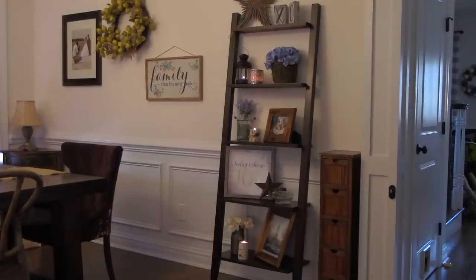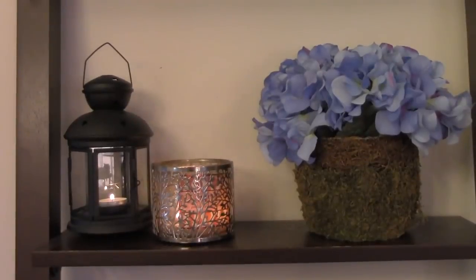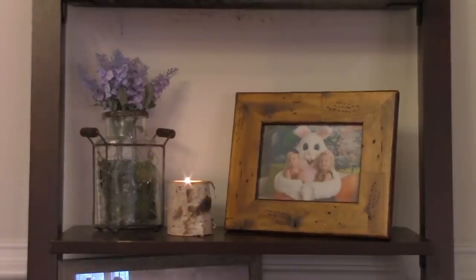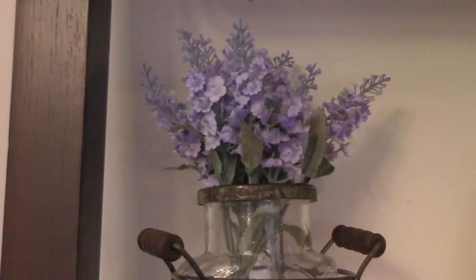An example of this is my ladder bookcase. Everything on every shelf is set up in 3s in this example, but you can go with differing variety. You also want a good mix of materials, and you see that represented here on this ladder bookcase, right? We've got wood, there's a photo, there are candles, botanicals, glass, metal, lots of variety.